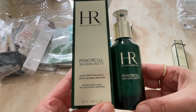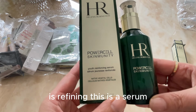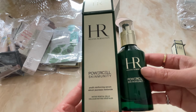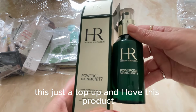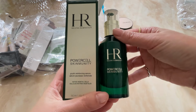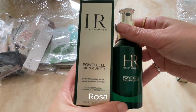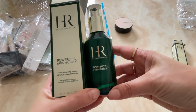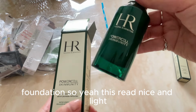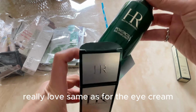This is Helena Rubinstein Power Cell Skin Community Youth Refining. This is a serum, and I've been using this for quite a few years. This is just a top up and I love this product. It's lovely and light and goes under makeup, especially in a hotter climate. It doesn't have that residue that rolls off your face when you apply foundation or cushion foundation. So yeah, this is really nice and light. This is something that I really love.